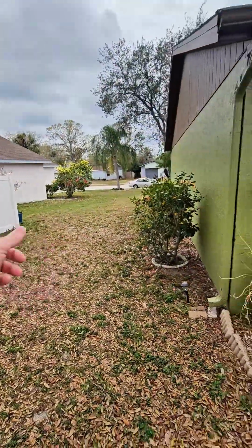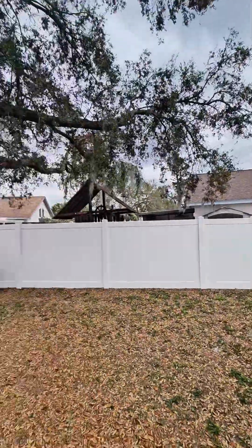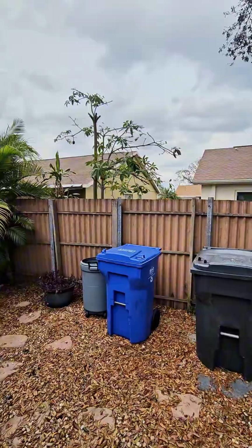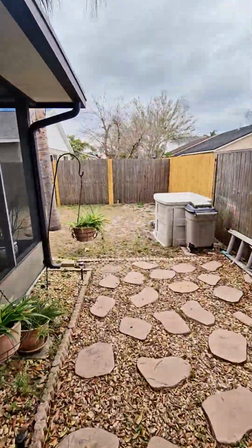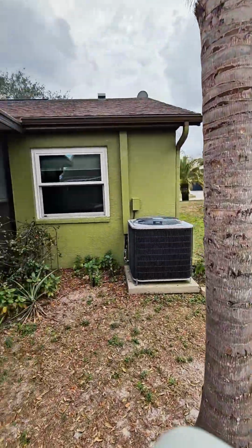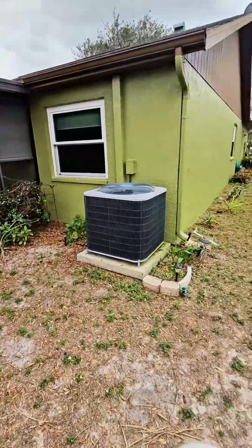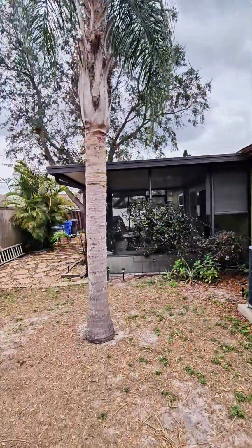This house is partially fenced, and so the left and the right sides both need about 20 feet each, roughly, of fencing if you'd like to turn this into a fully fenced backyard for pets or children, whatever it is. Oh yeah, one more thing I forgot to mention. This property is coming with a brand new roof, so get it while you can.